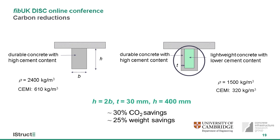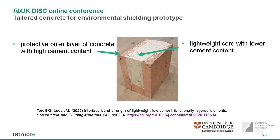So I've highlighted here a piece of this structure because it's all well and good to draw these using shapes in PowerPoint, but how would we actually make an element that was something like this? And this is an initial prototype that we've looked at where we have a protective outer layer of concrete with high cement content, and then we have a lightweight core with a lower cement content. So these are two different mixes.